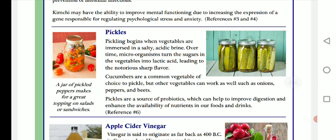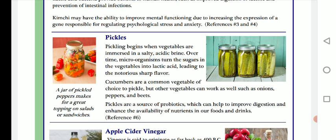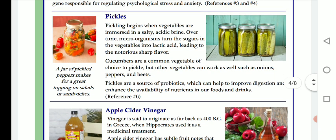Then pickles are a very important part of our routine diet. So pickling is a process where we dry fruits, they are first cut, and pickles are made from those fruits such as mango and other fruits, and we eat pickle on a daily basis, and they increase the taste of our routine diet. Pickling begins when vegetables are immersed in a salty acidic brine over time. Microorganisms turn sugars in the vegetables into lactic acid, leading to a nutritious sharp flavor.